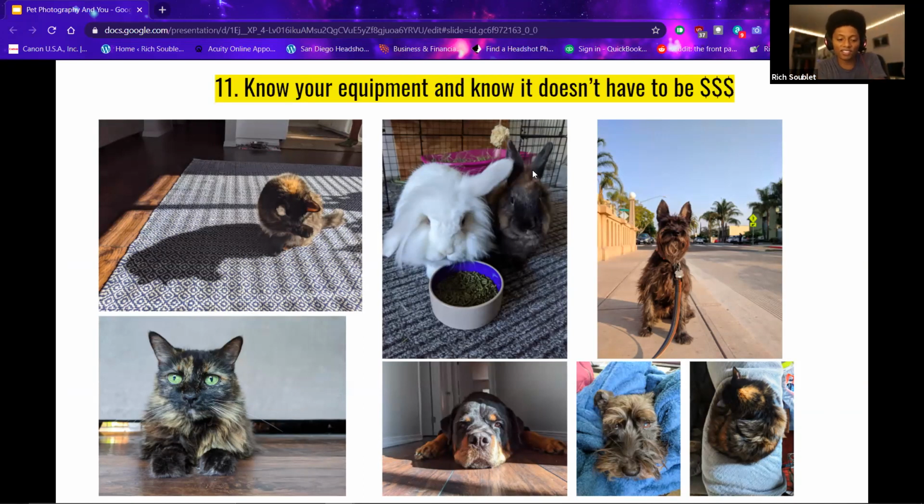And you can see that in some ways, like in the picture of the cat here on the bottom left. I didn't edit it. The color's not quite perfect, but she's sharp in focus. And it's a cool picture. I'm down on her level. It's really, really cool.